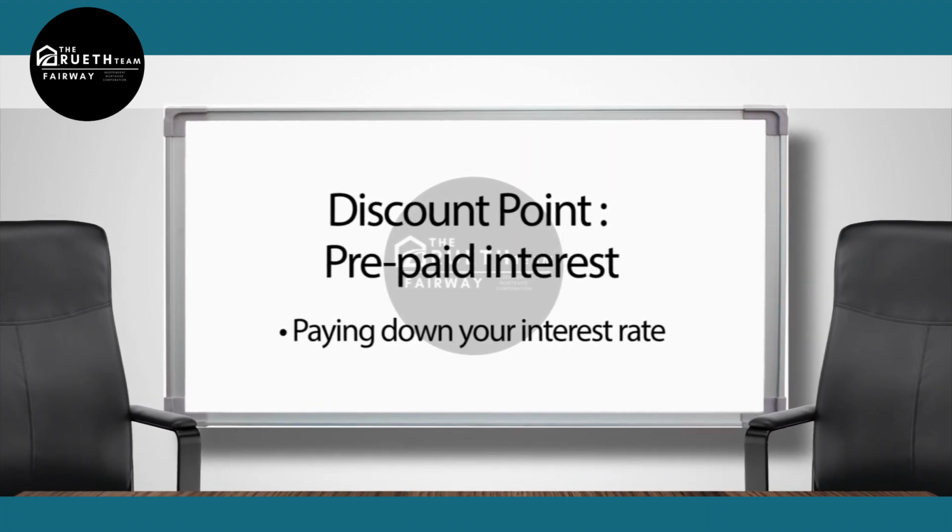The general rule of thumb, but not always the case, might be that one discount point, so 1% of your loan amount, might drop your rate 1/4 of a point. So it might drop you from, say, 4.5 to 4.25. So what's the benefit? You have to do the math. You have to figure out the break-even point.